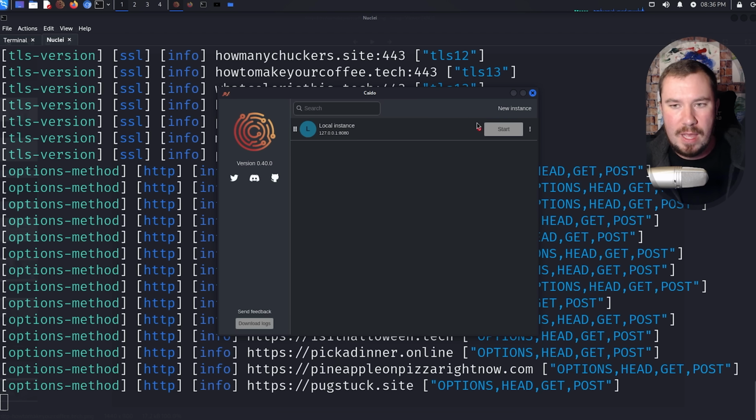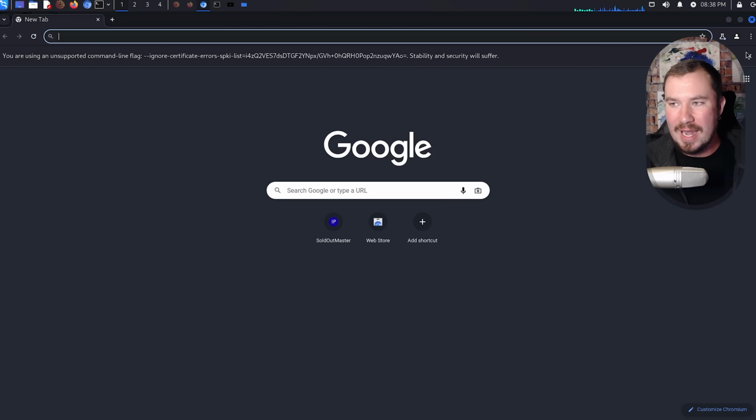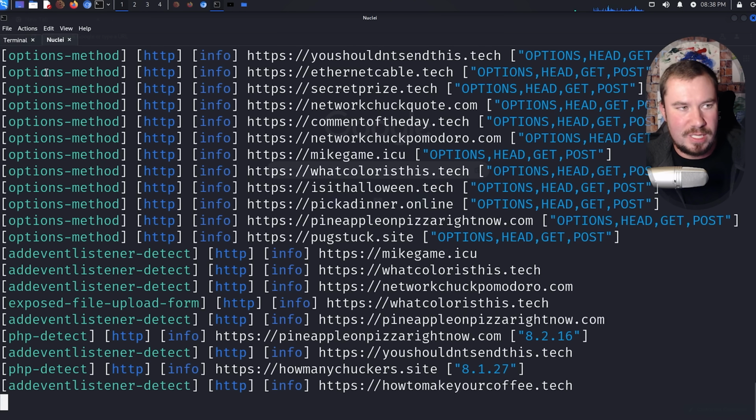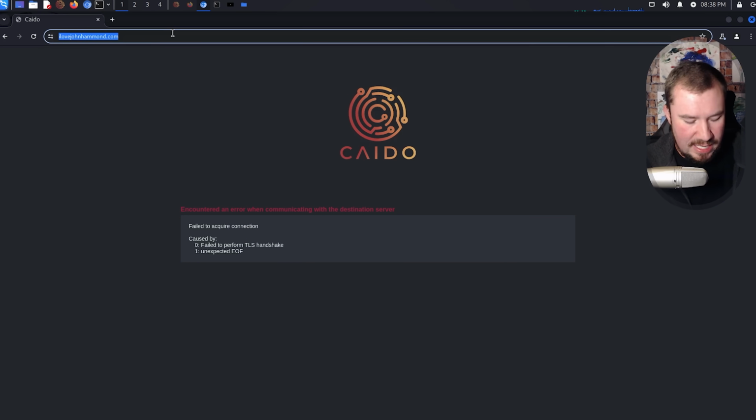I have it right here. Instance. And here we have the built-in web browser for Caido. And let's just check out some of these hosts and we'll treat it like a pen test. Let's go ahead and dive into the website if it wants to load. And it failed. That's interesting.